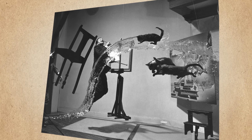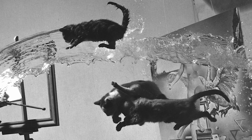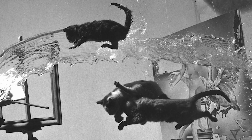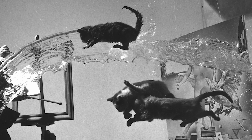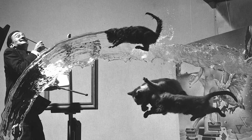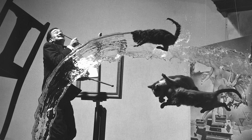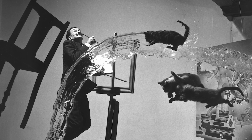The famous photo Dalí Atomicus, created in 1948, was a collaboration between Salvador Dalí and photographer Philippe Halsman. The image displays objects, water, and cats apparently suspended in the air, capturing Dalí's surrealist style in a visually impressive composition.